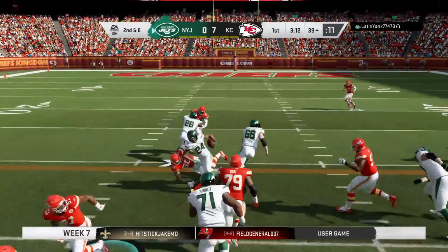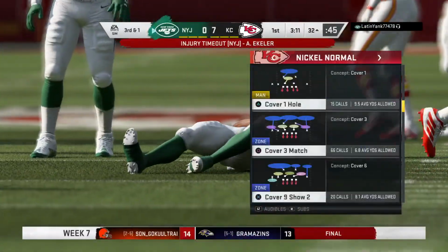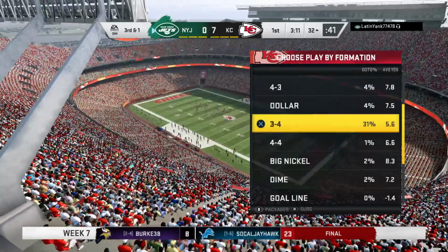Here's the first carry for Austin Eckler. Now as we look down, it appears we've got a Jet shaking up on the play. We'll step aside and get an update when we return to Arrowhead.